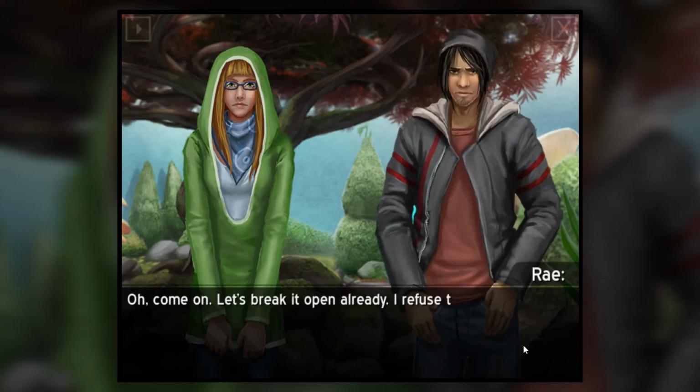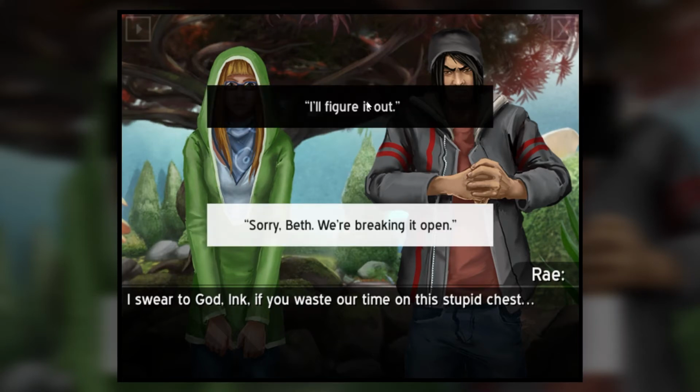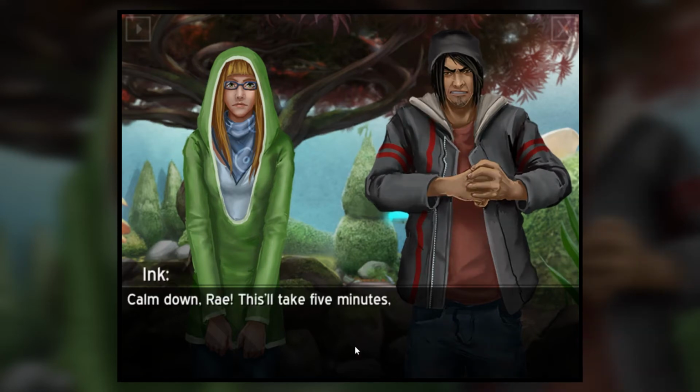Oh, come on. Let's break it open already. I refuse to spend my time toying with this woman's garbage. Ray, stop! Oh God. I swear to God, Ink, if you waste our time on this stupid chest, I'm gonna figure it out. Fuck you. I'll figure it out. You fucking give me that. Calm down, Ray. This'll take 5 minutes tops.